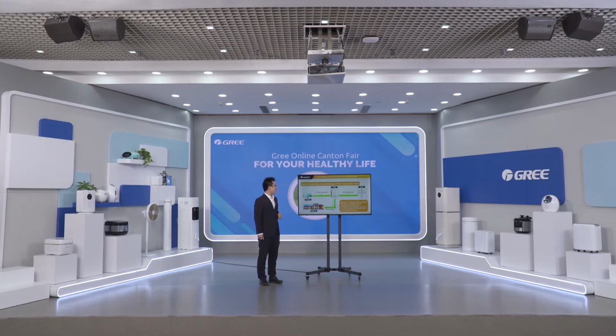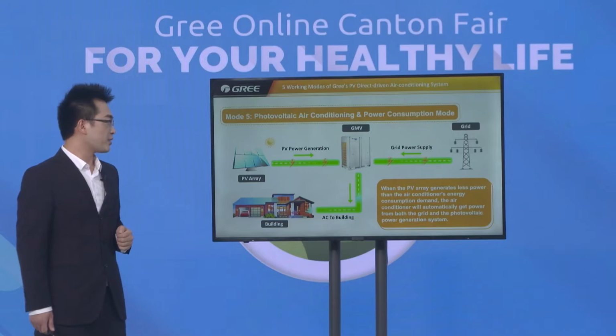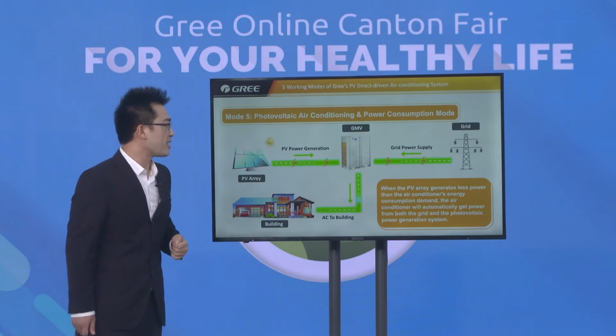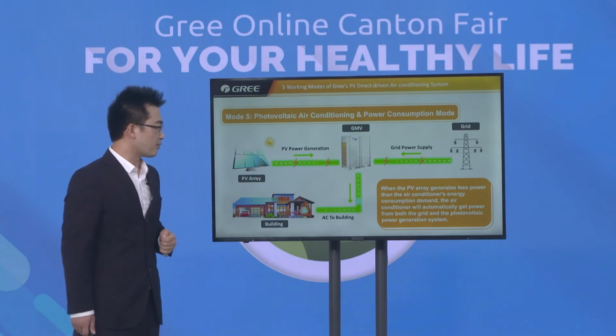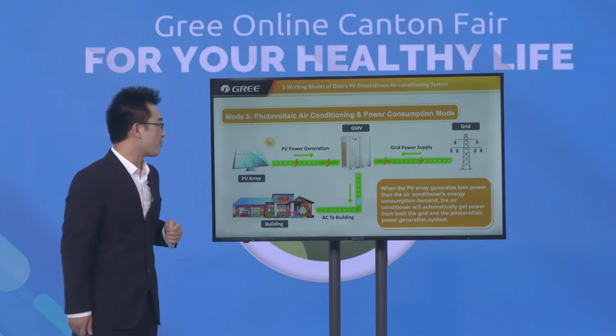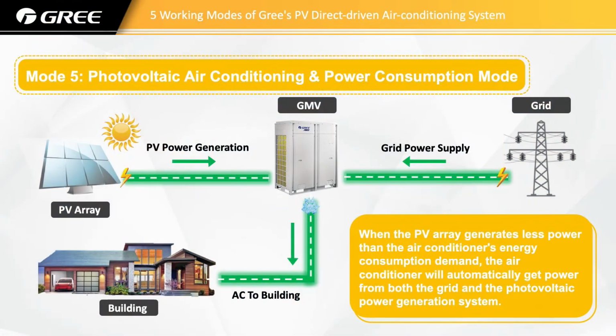In the photovoltaic air conditioning and power consumption mode, when the PV area generates less power than the air conditioner's energy consumption demand, the air conditioner will automatically get power from both the grid and the photovoltaic power generation system.